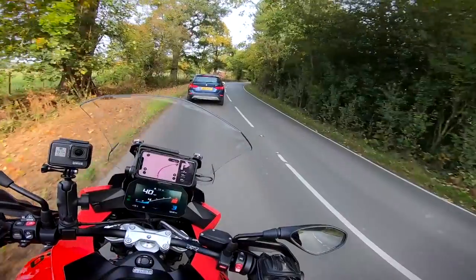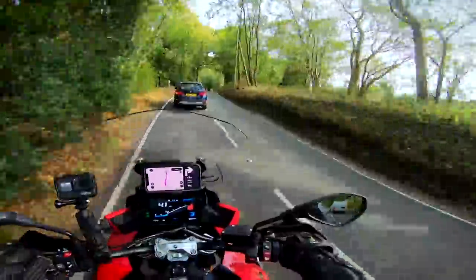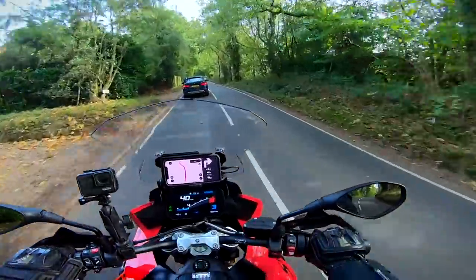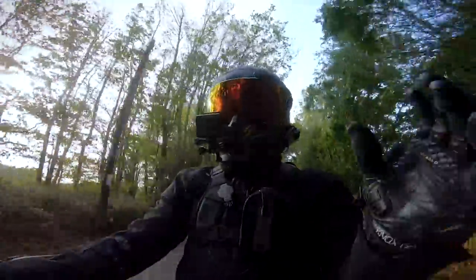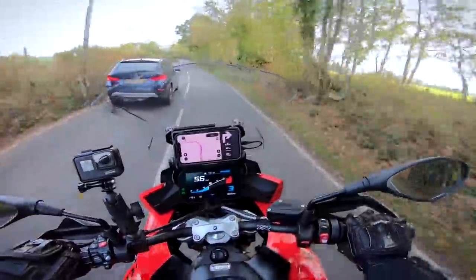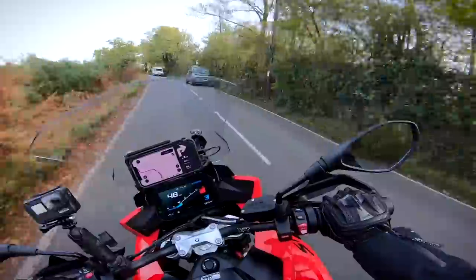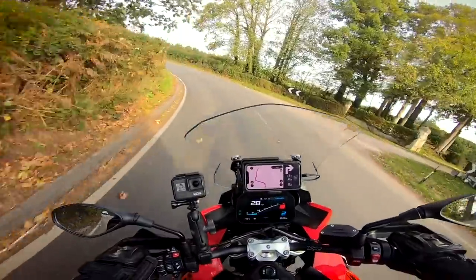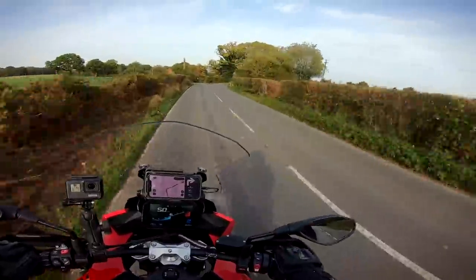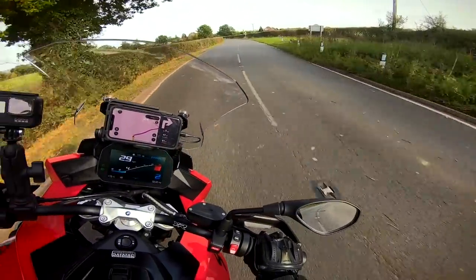This is a great bit of road coming up. It's got a couple of flip-flops in it. It's a nice way to see what the balance of the bike is like, and how easy it is to flip from one direction to another. Those brakes are beautiful, really are good.